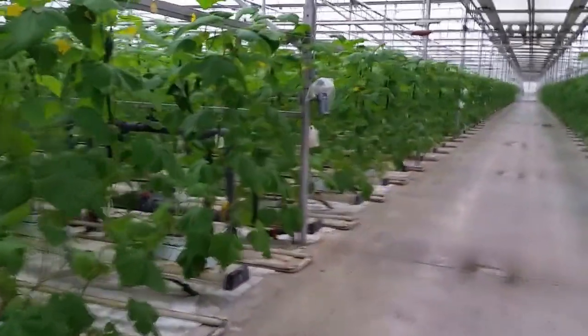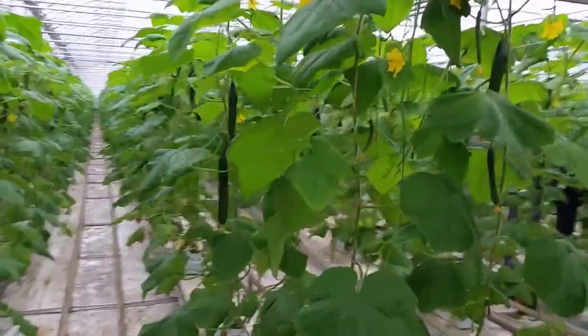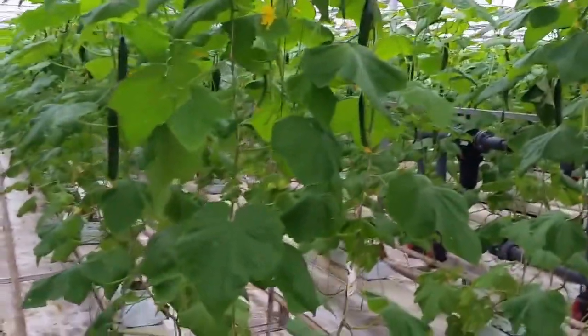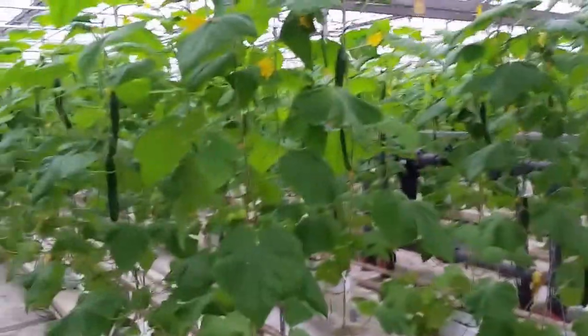So now we can already see, and you said that you've been kind of in harvest mode for the last week or so. You can see some cucumbers hanging. Now, the first thing that strikes me, I grow cucumbers at home once in a while, and they're spread out. They take over the garden quickly. You've got them hanging up. What's the reason for it?